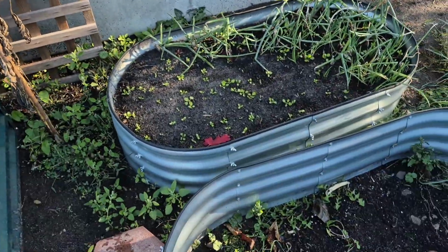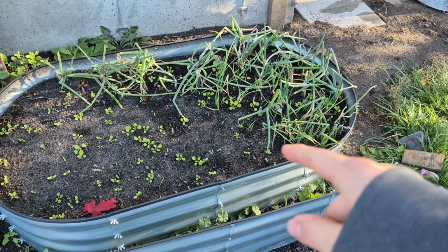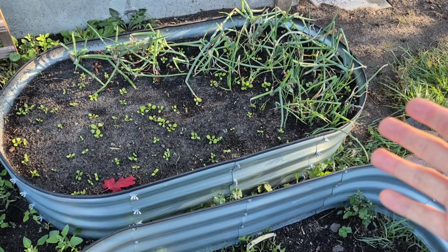It'd be great. The green onions are in. I planted a bunch of little green onion seed bulblets in there, so I got a bunch of little ones. I'm not planning to do anything to them this year for harvesting.